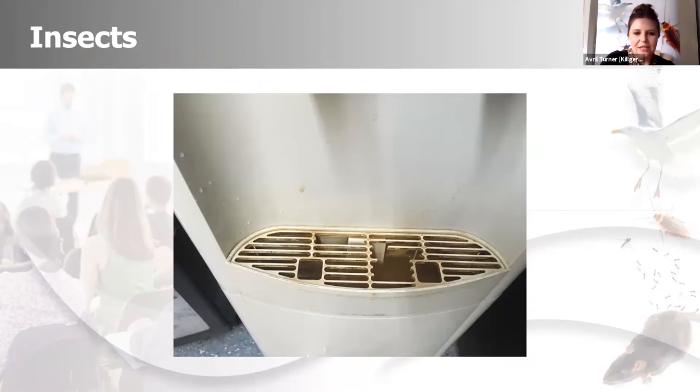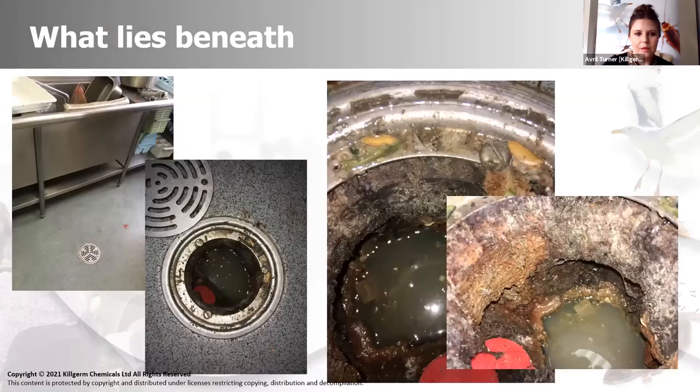Again, it's a canteen area. It's a bit higher up. We'd perhaps be looking around at the wall-floor junctions, underneath things, and perhaps missing areas like this. So again, that's a key one to get cleaned out, and ideally replace that top section as well because it's damaged.